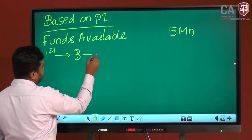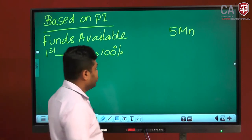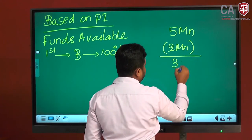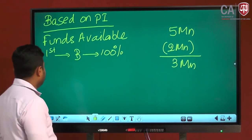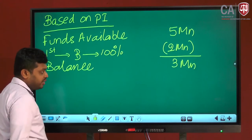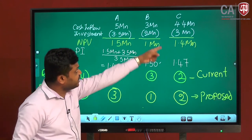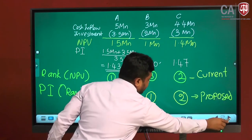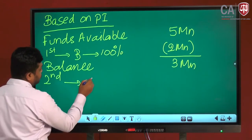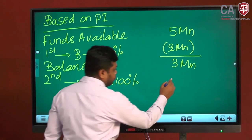B, 100%. You have to invest 2 million. Balance 3 million. Then second rank goes to whom? Based on the profitability index, second rank goes to C. Total requirement 3 million. Therefore, the entire 3 million you can invest for C, 100%.